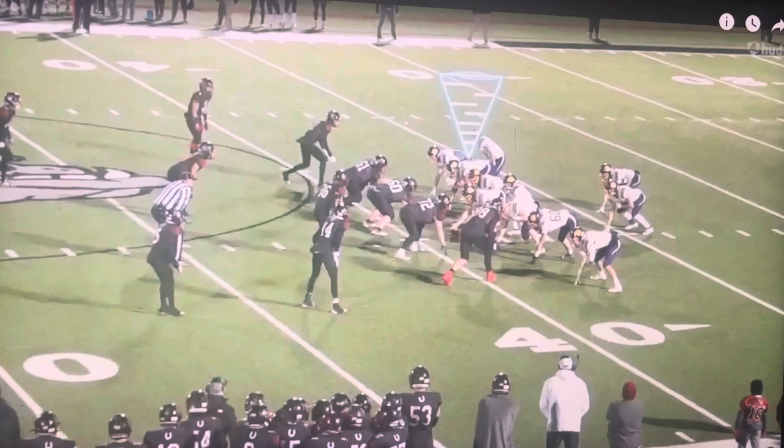We'll see what happens with Grant Brix. But I understand why Matt Rhule wants a guy like this, because he's already very good in the run blocking phase. So let's get into this film breakdown.